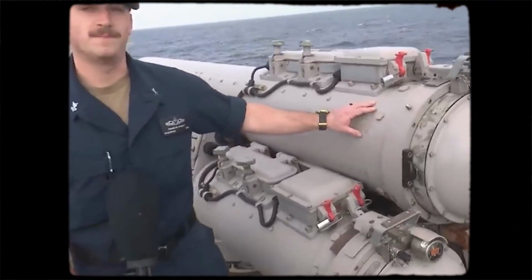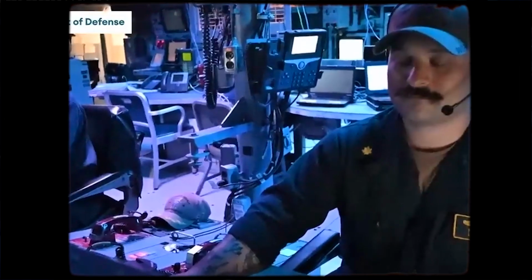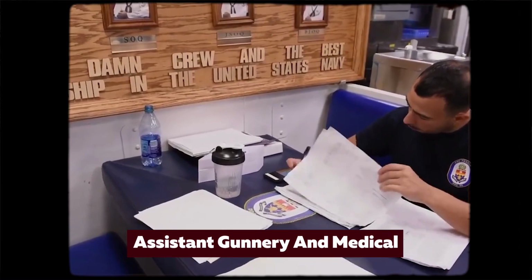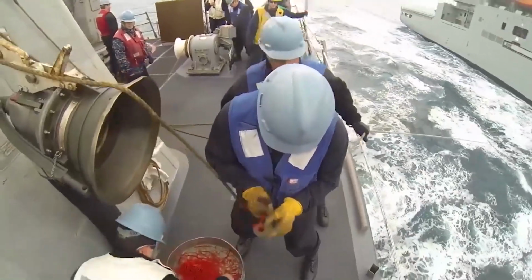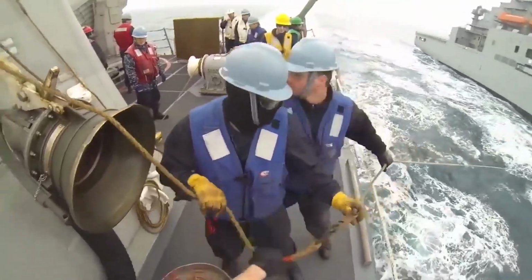Torpedo officers are responsible for handling torpedoes, depth charges, and smoke generators. The roster continues with assistant gunnery and medical officers, overseeing the ship's gunnery and medical teams respectively, while the deck crew, equipped with ropes and rigging, ensures safe aircraft arrivals and departures on the flight deck.